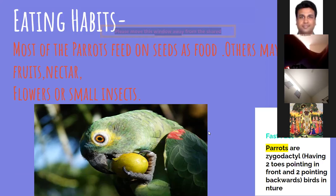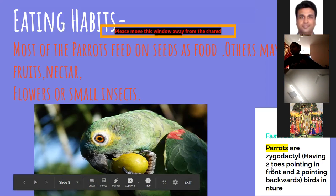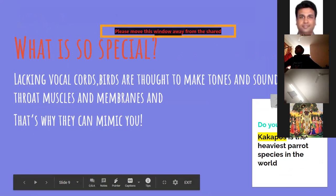So you all got it correct that parrots mostly eat nuts, fruits, berries, nectar, and even small insects. Here is a fun fact for all of you: parrots are zygodactyl birds, having two toes pointing in front and two toes pointing backwards. We read it just a few minutes ago, so let us move forward.